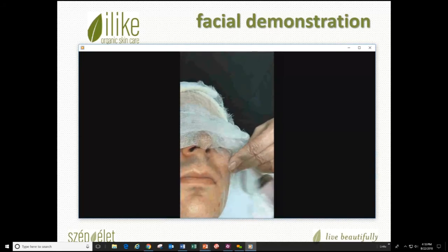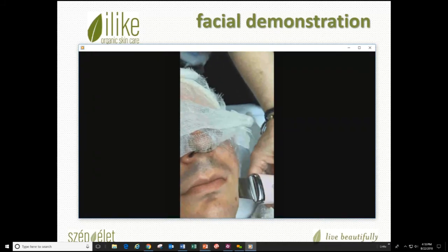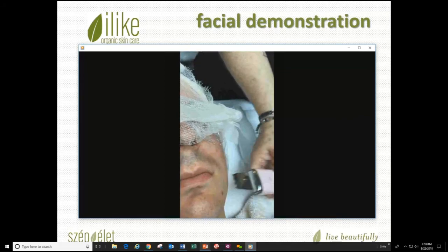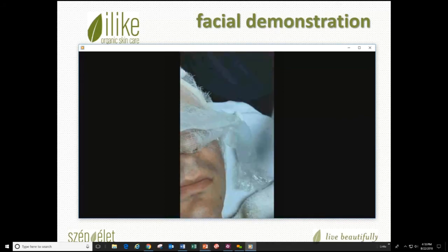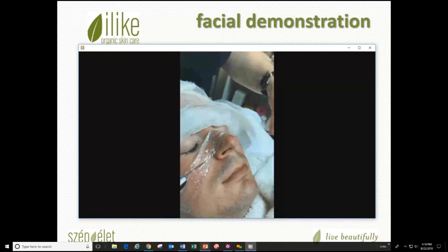You can see as she just went over his upper lip area, she did get out a little bit more debris. You could see that collecting on the surface of the ultrasonic spatula. Now she's going to work on his nose area.